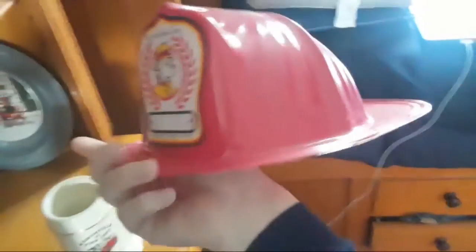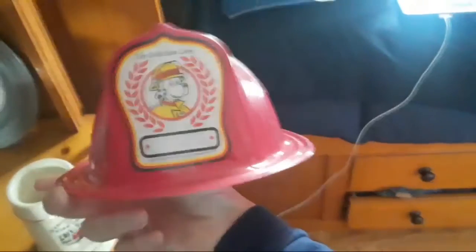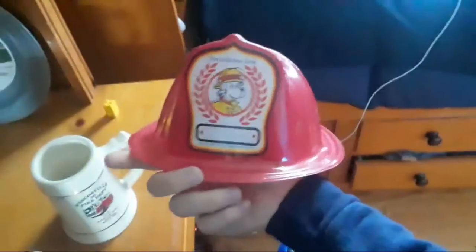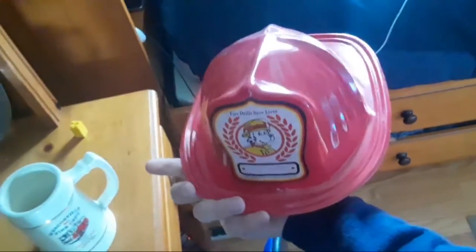Here's a plastic helmet. The reason why I have one of these is because one of the janitors found it. I saw it and asked if it was his. He said no, I was gonna throw it away. I'm like, can I have it? And he gave it to me. So yeah.